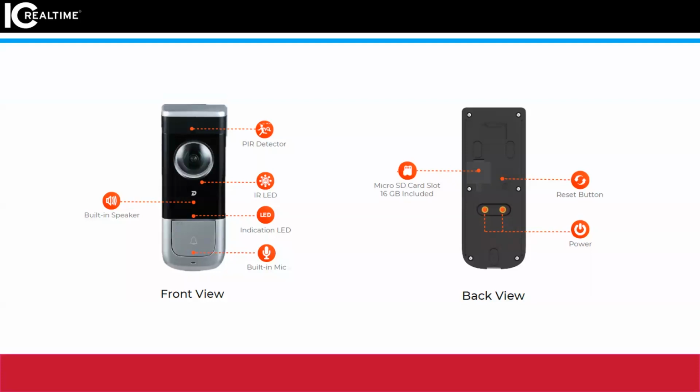Then on the back view here, you have your micro SD card slot. Now, that comes included with 16 gigs of storage, but you can upgrade this up to 64 gigs of storage. As you see, you'll also have your hard reset button and your 2-wire power there. Now, on the bottom there, behind that dust boot is also going to be a micro USB port as well.